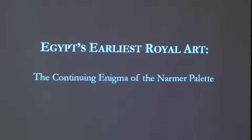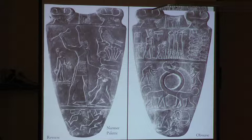But tonight I'm talking about something earlier even than the Old Kingdom, and that is the very famous Narmer palette, which is one of the earliest definitely royal monuments that has survived to us from ancient Egypt. As you know, Egypt can be thought of very much in terms of its kingship. It was the dominant institution in Egypt for millennia. We know many of the kings by name. We know some of them by biographical and historical information.